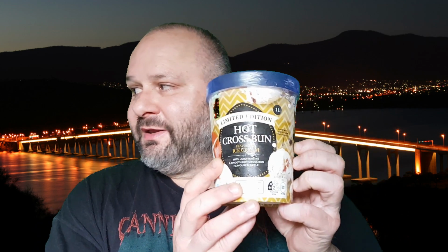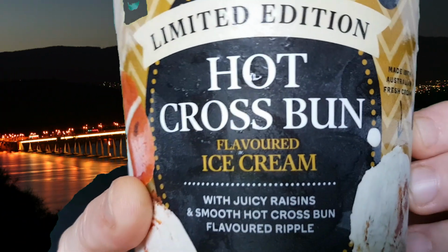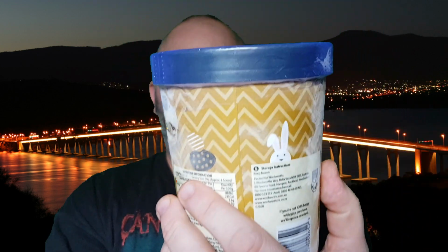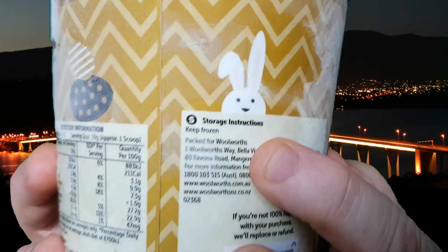So I was at the supermarket today just having a look around and grabbing some groceries when I came across this. Have a look. Limited edition hot cross bun flavoured ice cream. Can you believe it? And there's a little bunny on the back because it's already getting into the Easter stuff in January.